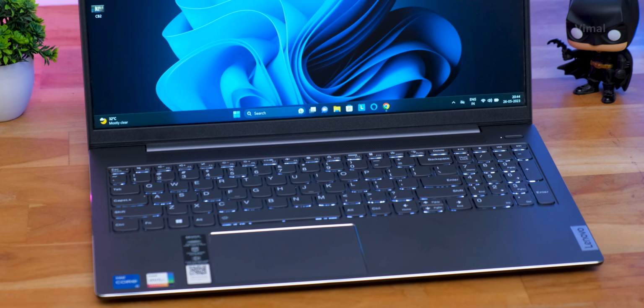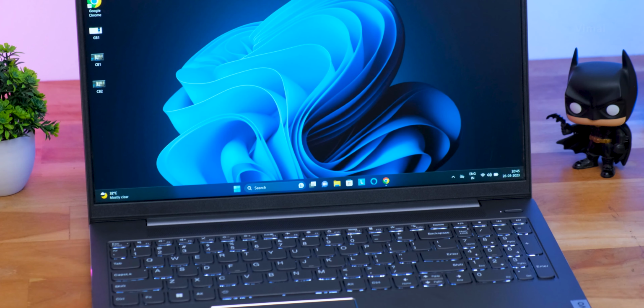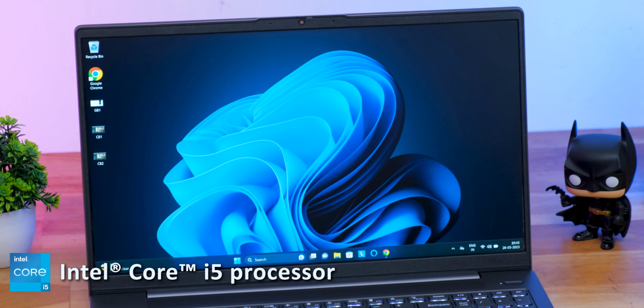I know you people are waiting for this part. Let's talk about the performance. But before that, let me quickly brief you on the specs of our variant. Our Lenovo Ideapad Slim 5i is powered by Intel's 12th gen i5, guys.